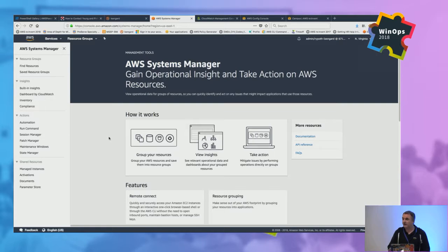Now, you're probably asking, this is going to cost a fortune. If it's anything like SCCM, I'm going to be paying for this forever. No, thanks for asking. No, it's completely free. If you run an EC2 instance, all of that you get for free. There's no other charges.